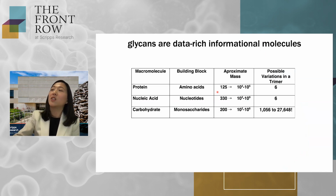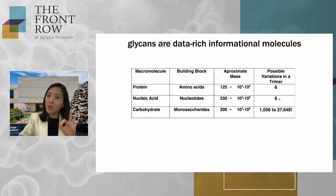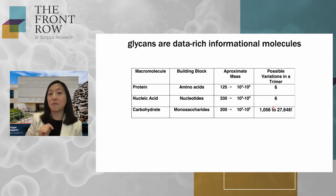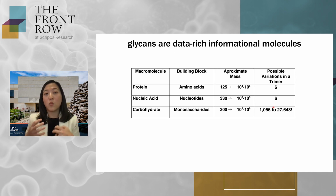If we were to look at the standard building blocks of proteins, which are amino acids, and that of nucleic acids, which are nucleotides, and compare that with carbohydrates or glycans, these monosaccharide building blocks, and you think of possible variations of a trimer of these types of molecules, you can get about 6 variations of proteins in a trimer, or 3 of these building blocks, 6 in a nucleic acid, but you can see that that number exponentially grows when we talk about a carbohydrate-based molecule. This makes them really interesting data storage molecules, and it's our job to decipher what that information means in biology.